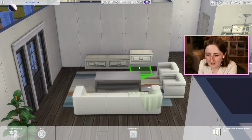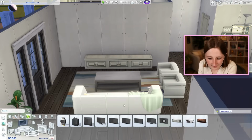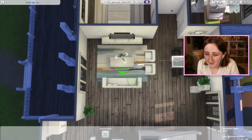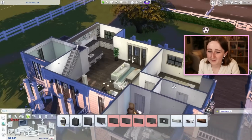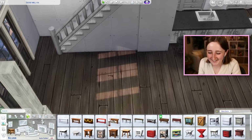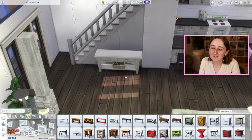And sometimes I like to use cabinets to make a fake TV stand, so that way I can hang up something on the wall that just fits a little bit better. This method does work better when you have enough money, which we don't have right now. My sister never said she had a budget. I just gave myself a budget.